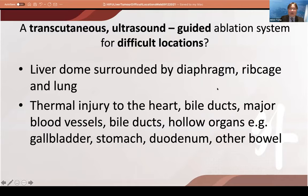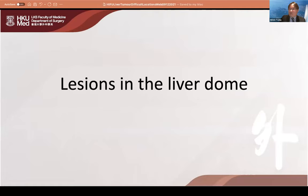For example, if the tumor is located in the dome of the left liver, such as the left lateral section, if you're not careful, you may actually injure the heart because the ultrasound energy travels, and as it traverses the surrounding tissues, it may cause injury to collateral structures such as the heart. Or if you're close to the bile ducts, it may cause biliary duct injury, resulting in biloma or liver abscess. You may injure major blood vessels, or hollow organs such as the gallbladder, the stomach, the duodenum, or other bowels, such as the colon as well.